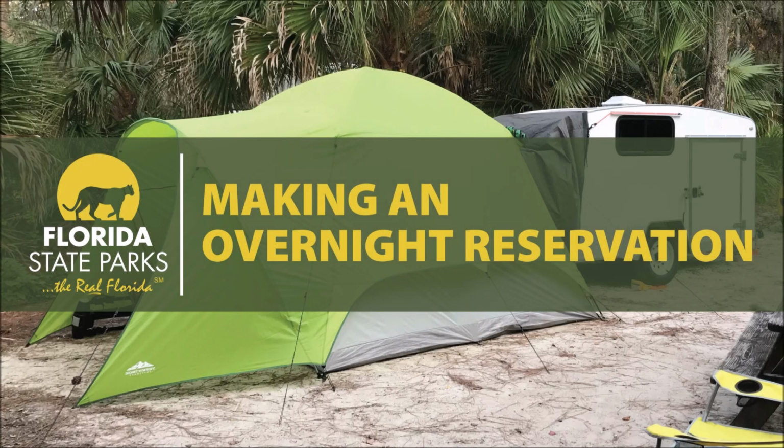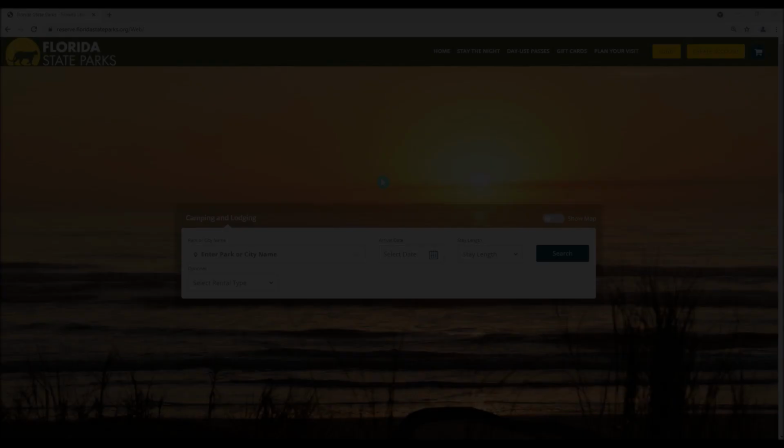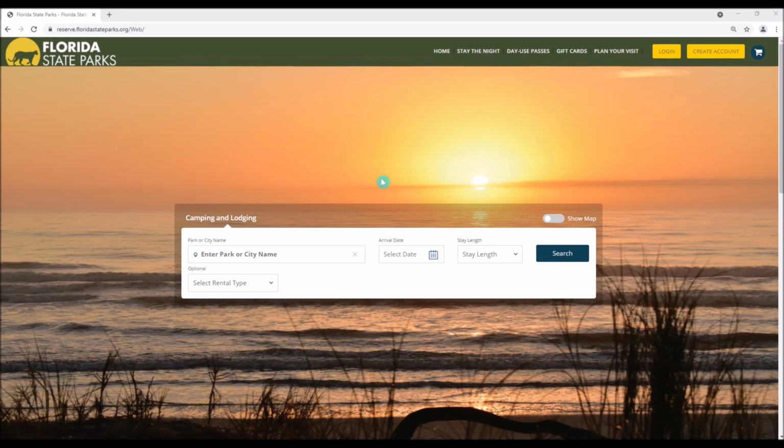Whether pitching a tent or staying the night in one of our modern cabins, Florida State Parks offer a wide variety of camping and cabin options. Today, we'll be showing you how to reserve a campsite or cabin at our reservation website, reserve.floridastateparks.org. Let's get started. Before you can book your campsite, you'll need to create an account.